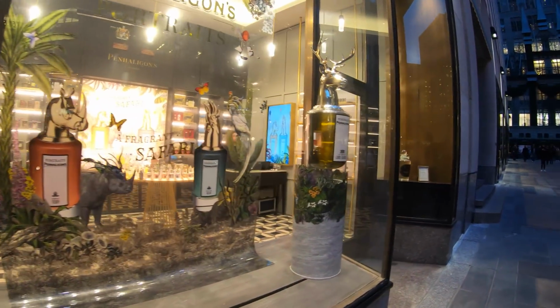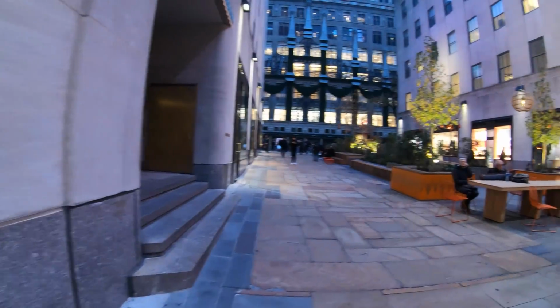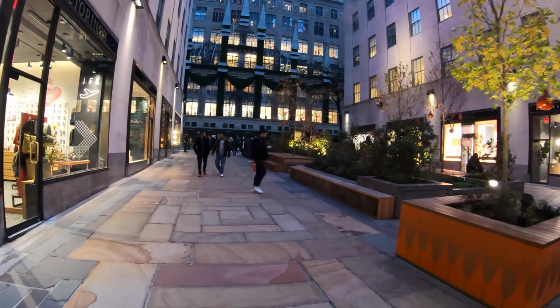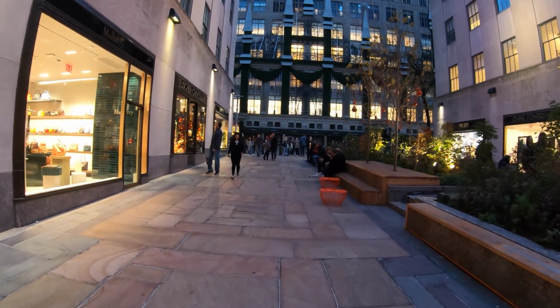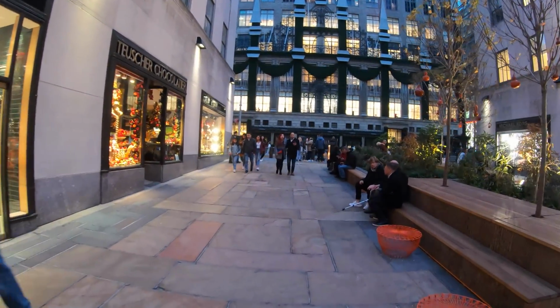And they got, not sure what this is, a perfume store, but it's actually eerily quiet on this side of Rockefeller Center. Also because the Veterans Day parade was marching up Fifth Avenue. I guess that's why there's not too much traffic here.